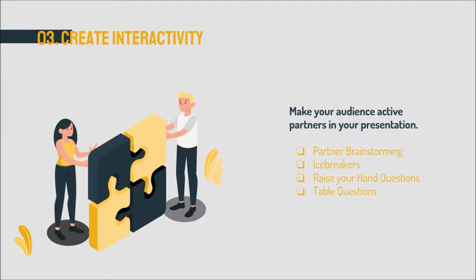Here are a few ways you can do this. Partner brainstorming. You can get your audience to become partners and brainstorm ideas for an idea that you're about to explain. Icebreakers. Get to know the audience by talking about interests. Raise your hand questions. Ask people to raise their hand if they have things similar with each other. Table questions. Ask people questions and ask how you can help them.